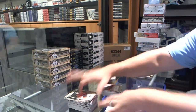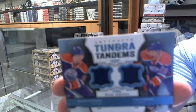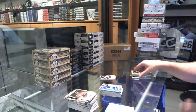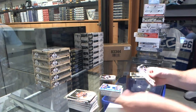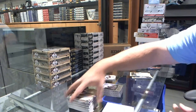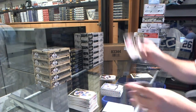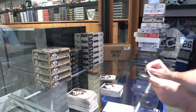We've got a dual jersey, Tundra Tandems, for the Edmonton Oilers of Paajarvi and Omark. Paajarvi and Omark. We've got for the Dallas Stars, Jack Campbell, number 2999. Red Wings, 999 goalie insert, Dominik Hasek.